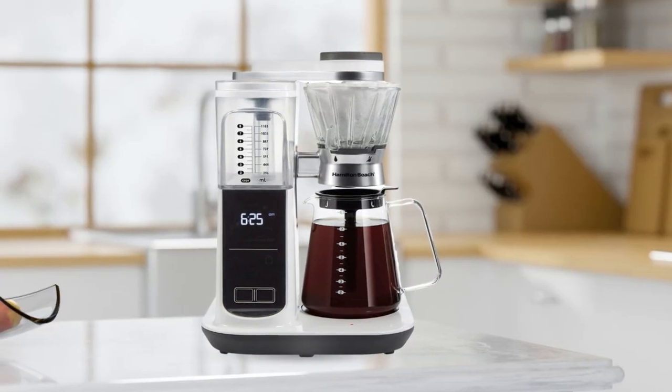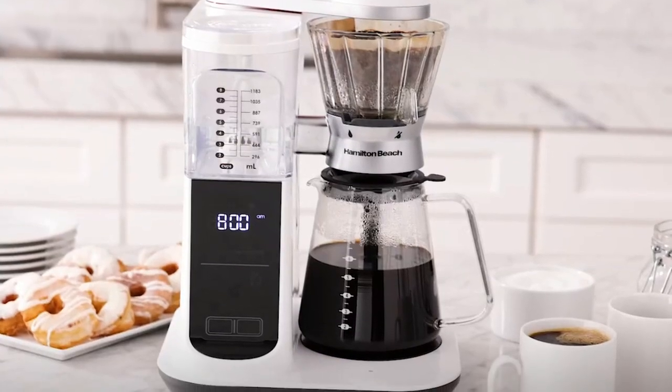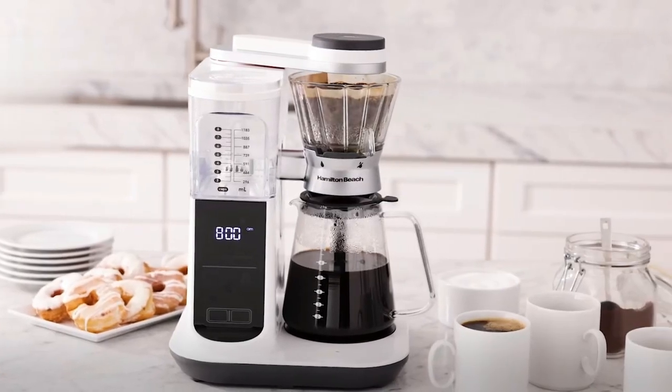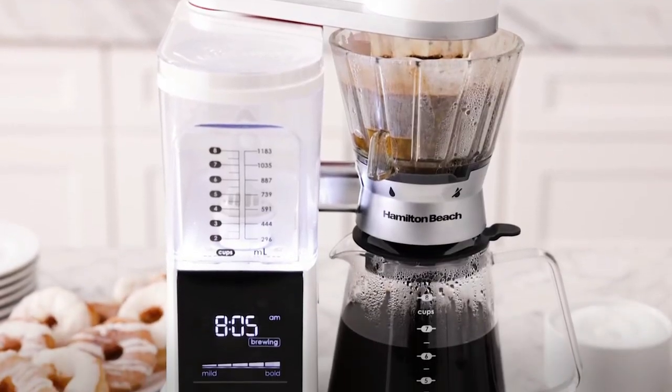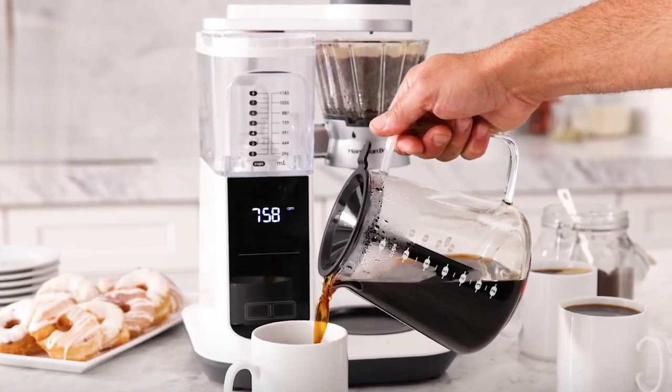Finally, this great coffee maker is made with high-quality materials designed to last for years. Plus, its streamlined design fits nicely into any kitchen countertop or office space without taking too much room. The Hamilton Beach Coffee Brewer is an excellent choice for everyone who wants to take their daily cup of joe to the next level.